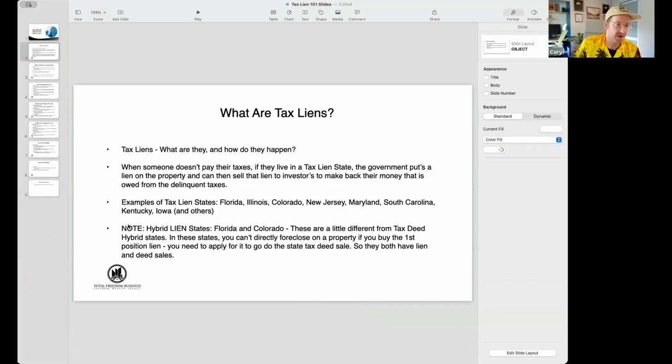Great. Okay. So yeah, and then there are hybrid lien states like Florida and Colorado, which are a little bit different, a little more complicated than I think we need to get into. But essentially, when you buy a tax lien, you can then foreclose after a bit of time on it. In Florida and Colorado, you actually can't. You have to apply for it to go to a tax deed sale. So the rules are a little bit different.